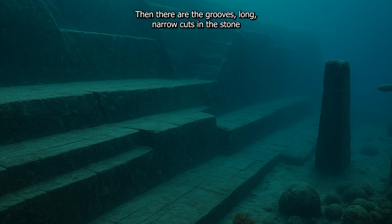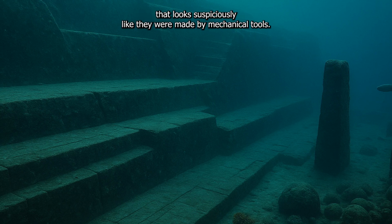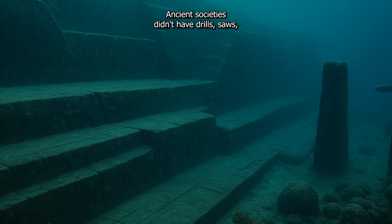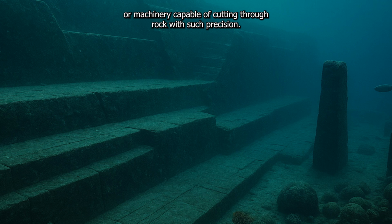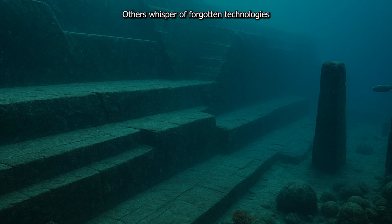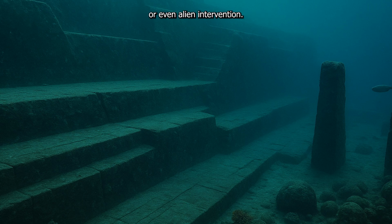Then there are the grooves, long, narrow cuts in the stone that look suspiciously like they were made by mechanical tools. These marks don't fit with anything we know about prehistoric construction. Ancient societies didn't have drills, saws, or machinery capable of cutting through rock with such precision. So how did these lines come to be? Some suggest they're natural fissures, others whisper of forgotten technologies, or even alien intervention.